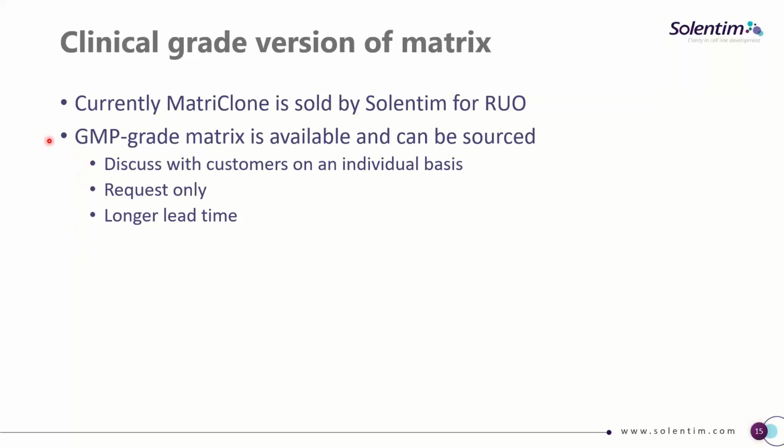But importantly, for those of you in the clinical areas, you'll be thinking, what about when I get to GMP? Just for clarity, I want to let you know that there is a GMP grade of the matrix available, and we can help you source this. But at the moment, this would need to be a discussion with individual customers and would be on a request-only basis. Because of the nature of manufacturing to forecasts, it's a longer lead time to get this, but it's all possible. And hopefully that, again, will give comfort to some of the people listening that are interested in evaluating MatriClone.